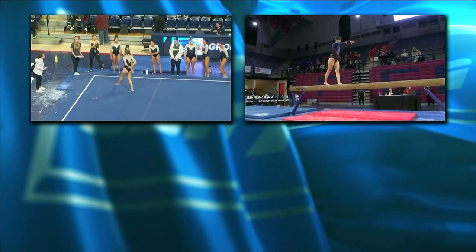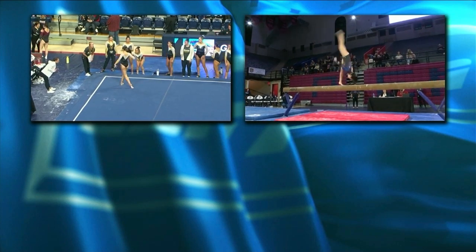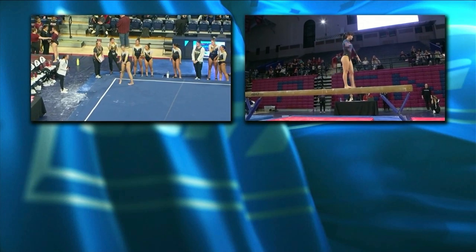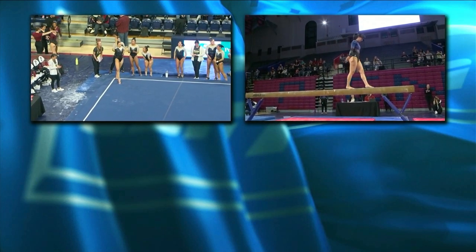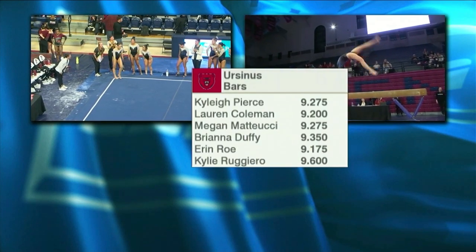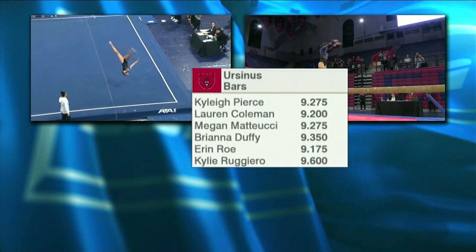Samantha Wu working on the beam for Penn. Last two to be scored in this rotation. Penn have a pair of exhibitions that we'll see in just a moment. Get you a scoring update in just a sec. As you see, our Ursinus scores coming in. As Wu continues to work on the beam.